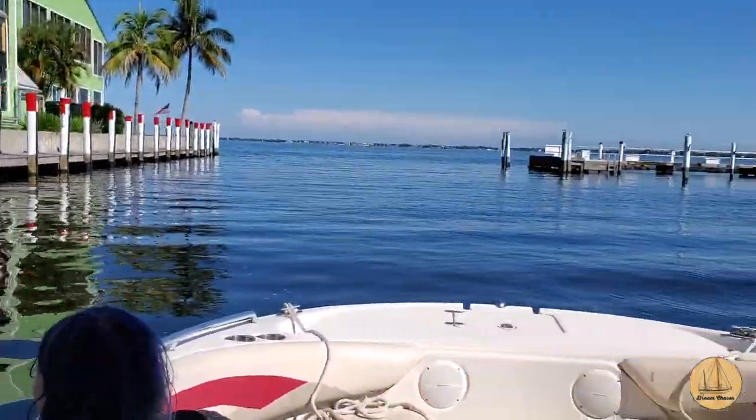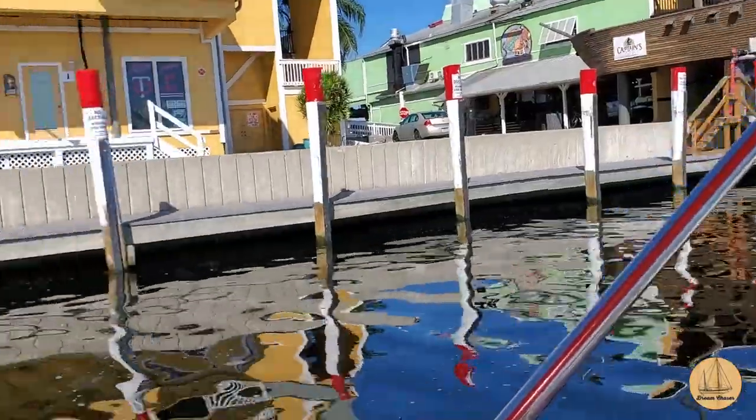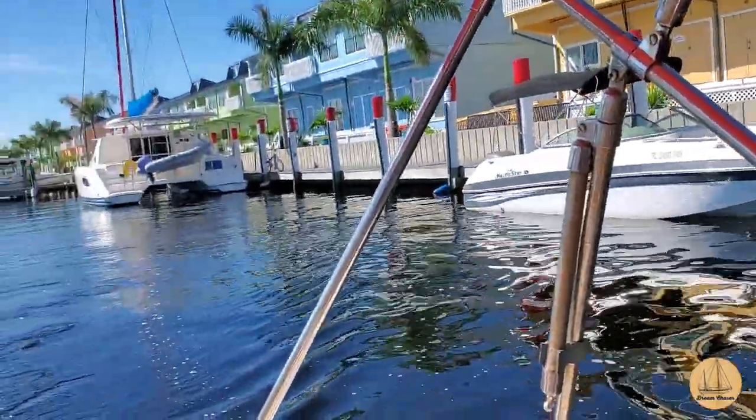Last summer when we went on that boat ride and we saw the dolphins and the manatees, yeah, that was this body of water.